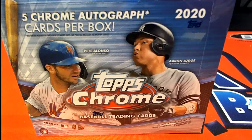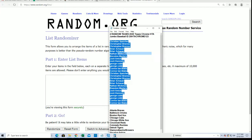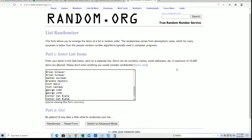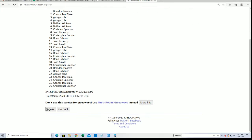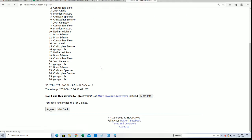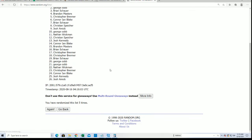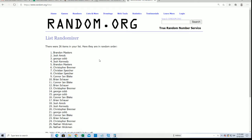It's a Topps Chrome Jumbo. Two team random, 1, 2, 3. Seven times through for the owner names. All right, so here's lucky number 7. That first random is finished.